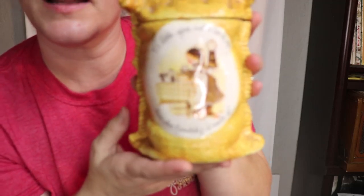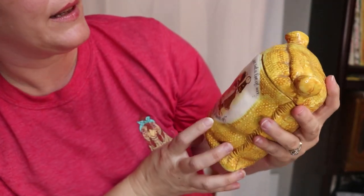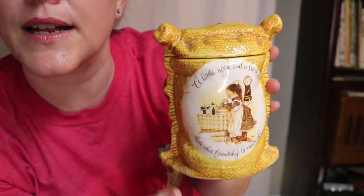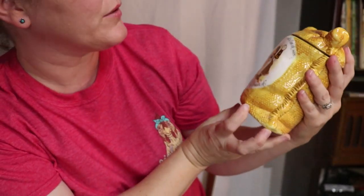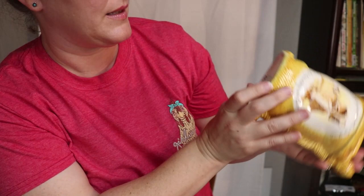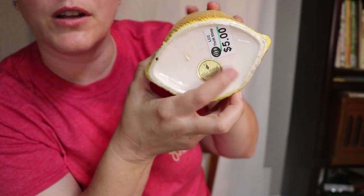And then the last thing from that shop, I'm not sure about this. It is Holly Hobby. This is from Holly Hobbies, which was around in my childhood. I had some Holly Hobby dolls. It says a little spice and a lot of nice. That's what friendship is made of. This is made in Japan. It has a sticker, and you can see I paid $5 for it.